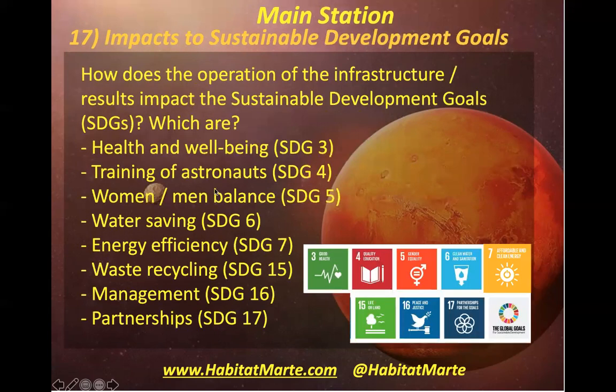At least we can imagine the operation of the main station would provide guidelines, also collaboration to discuss some sustainable development goals related to health and well-being, training of the astronauts, related to quality education, also the importance of women's participation. In this case, if you have four astronauts, maybe we have two men and two women as astronauts in the main station.